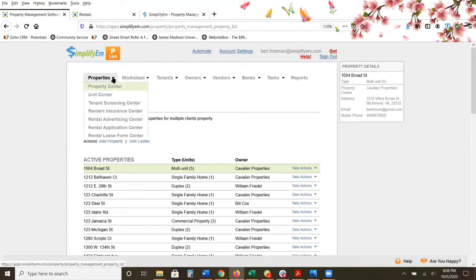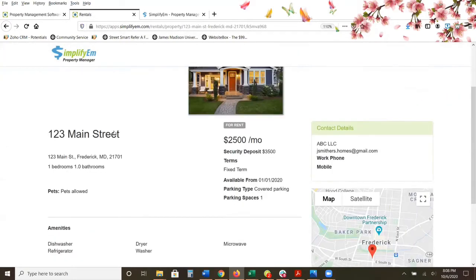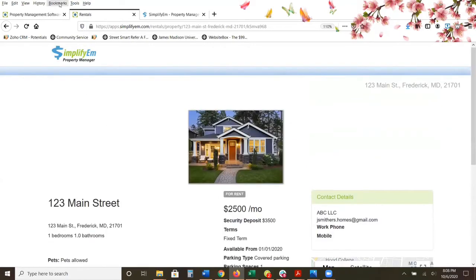expenses. Over here under the property center, you can also do rental advertising through our program. So you can post your vacant listings through the Zillow network, and then we also give you your own web page so you can post these on websites that require a manual posting.